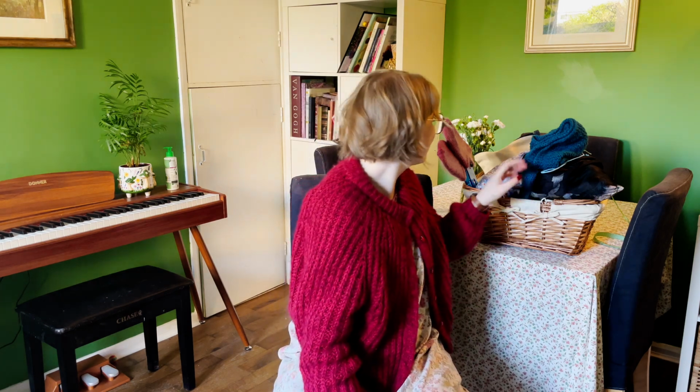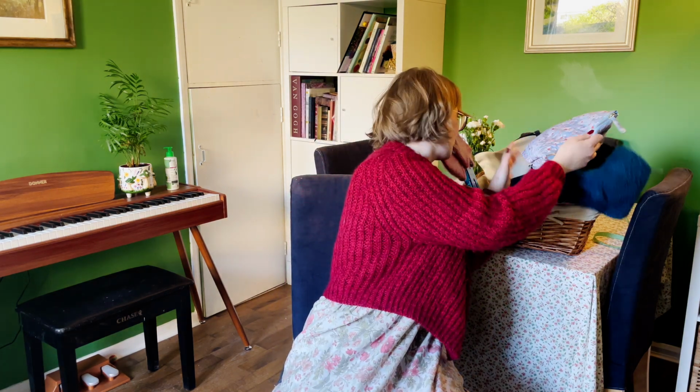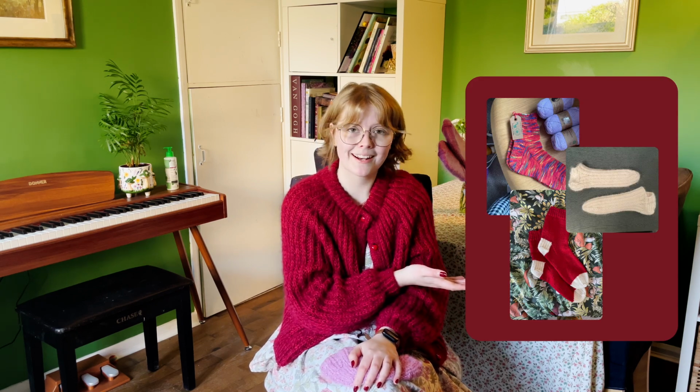I was going to go in just finished objects and then talk about WIPs, but I guess I've already talked about that one. But back to finished objects. I have done a fair amount of gift knitting already this year. I've made, I think, 3 pairs of socks for people, which I'll put on screen because I really like them.